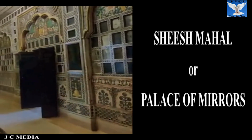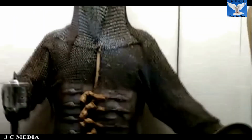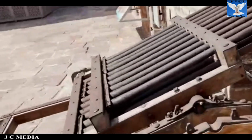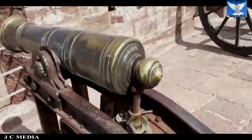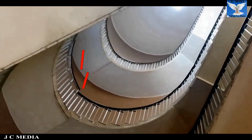Sheesh Mahal. Sheesh Mahal means Mirror Palace. Sheesh Mahal of Mehrangarh is fully decorated with fine glasses brought from different places from Europe and West Asia. Sheesh Mahal of Mehrangarh is way too different from the mirror palaces or Sheesh Mahals made by the Mughals.